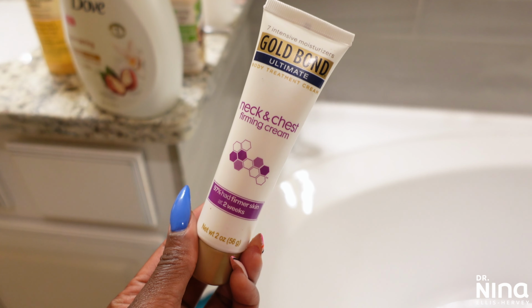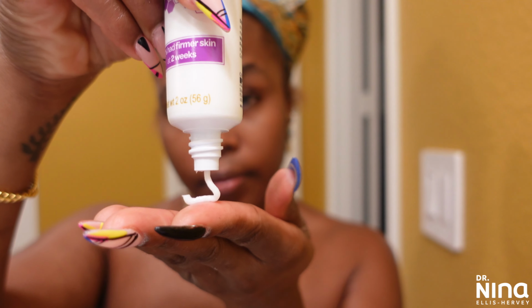And I'm using the Dermalogica Moisture Mask, which is an overnight mask to just lock in that moisture, y'all. One of the best things I've done for my skin. And make sure you're taking care of your neck as well. Don't discriminate. So I'm using that Gold Bond chest and neck. And y'all, I have been rocking with this stuff for a while now. Love the stuff. Just helps me to feel firmer and smoother. And now that's it. It's time to go to bed.